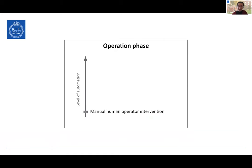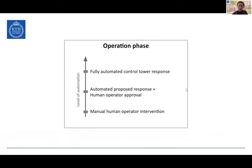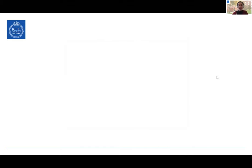In some scenarios, human intervention might be needed. So the operator might need to take over the vehicles. In other scenarios, the automated response of the control tower can be proposed to a human operator, and they need to approve or not approve this suggestion. In other cases, the fully automated control tower response will be enough. I will present a simple ecosystem of control towers now that we designed in the project.